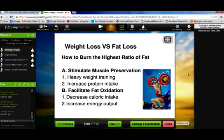So let's talk about weight loss versus fat loss. If we know that the number on the scale isn't the end-all be-all, what do we want to look at? Well, we do want to look at how to burn the highest ratio of fat. So if you lose a pound, I'm concerned with how much of that is muscle and how much of it is fat that was lost in that pound, and how much of it was water, and all other things considered.